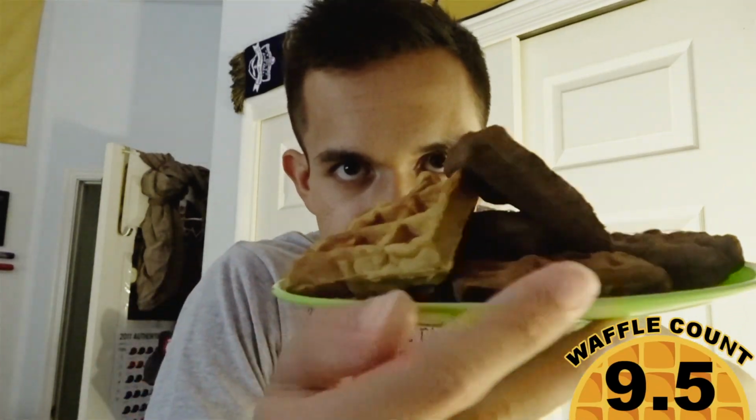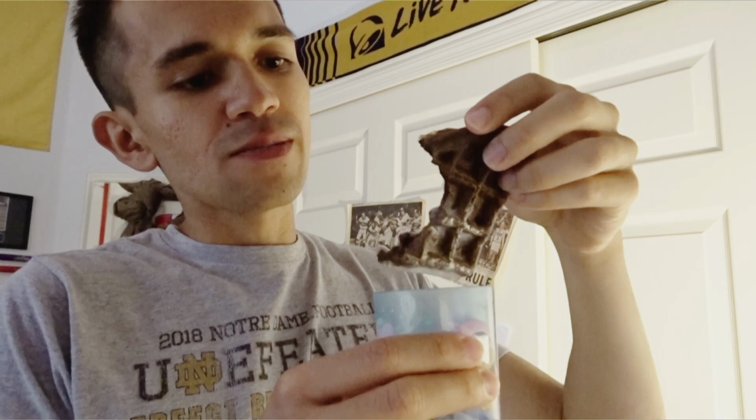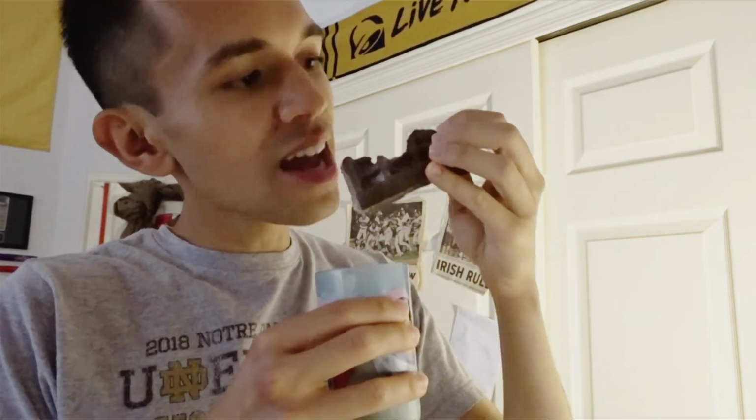Alright, update on the stack right now. Very dry at this point. I'm gonna go grab a glass of almond milk. Be right back in 1 second. And we're back with a little bit of almond milk in our adorable little princess glass. A little spoonful of almond milk helps the waffles go down, in the words of Mary Poppins.